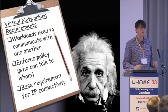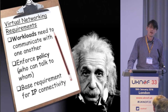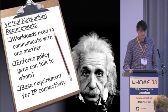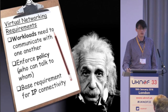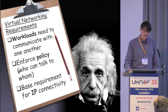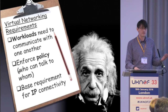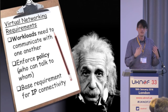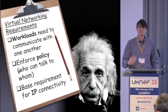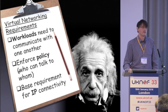So, within Calico, we thought, let's step back and think about what the actual requirements for virtual networking are. Top requirement: workloads need to communicate with each other. That's pretty standard. You also want to have some sort of policy. So, the example I gave of the prod and the test networks, that is a good thing. Being able to say that these workloads can't interfere with these other ones, that is a good thing, and that is a requirement that people need, especially when you're building data centers.